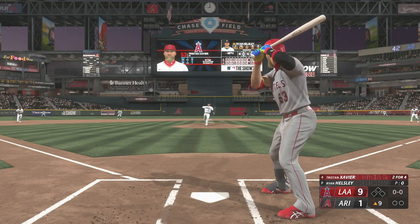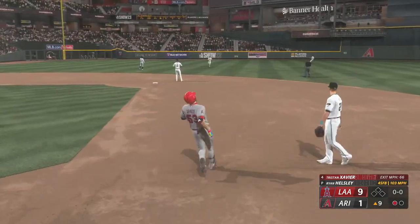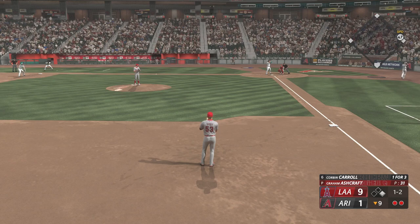And the pitch. In the air, out towards left center. Snags it on the run. One up, one down. This is Corbin Carroll. He's already homered here in this one. Hey now, the 1-2.